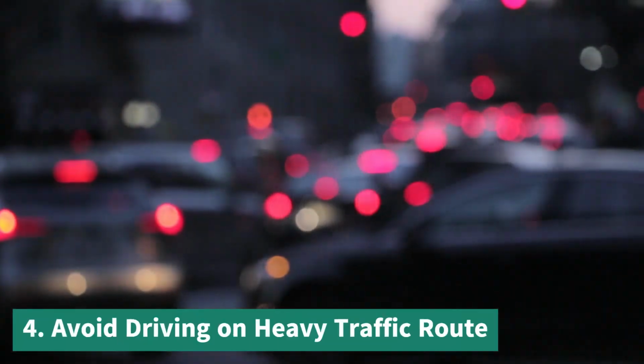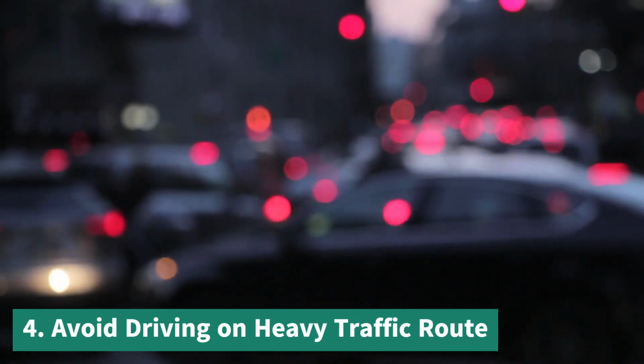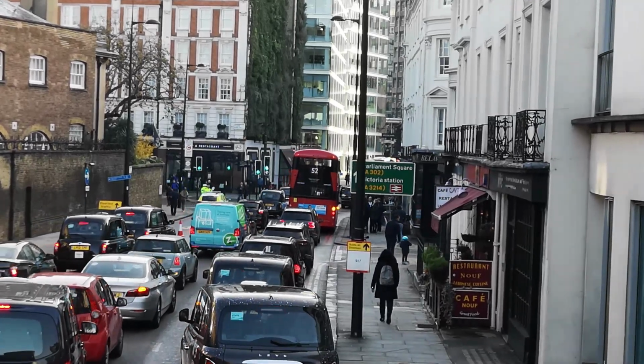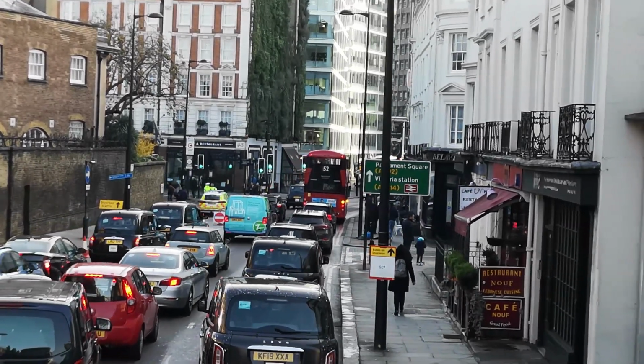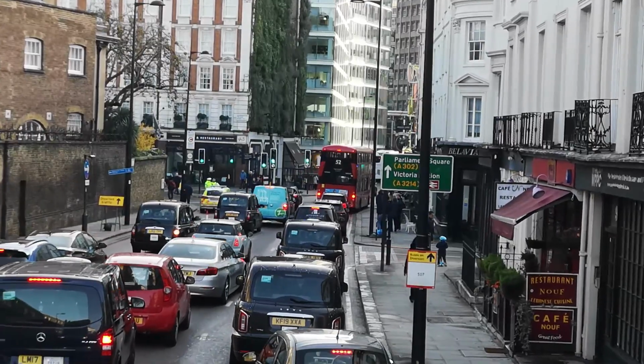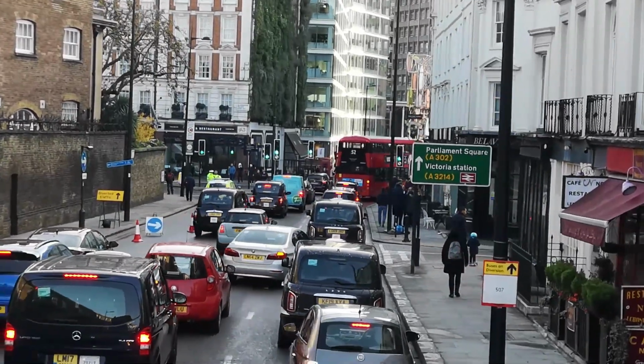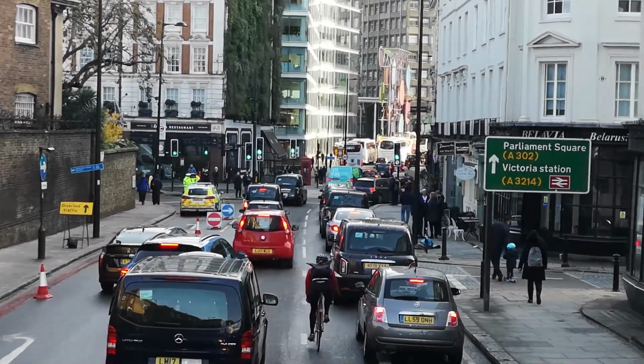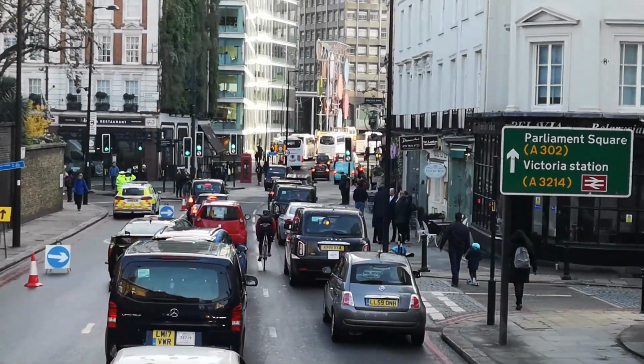4. Avoid driving on heavy traffic routes. Traffic is a major problem in the highly populated cities in the Philippines, and according to statistics, there is an economic loss of $1,120 for every motorist that is trapped in traffic congestion annually. When you drive your vehicle in a traffic congested area, there are constant acceleration and sudden application of brakes that might increase fuel consumption. So if you want to save on gas, use a navigator like Waze or Google Maps to avoid congested roads.